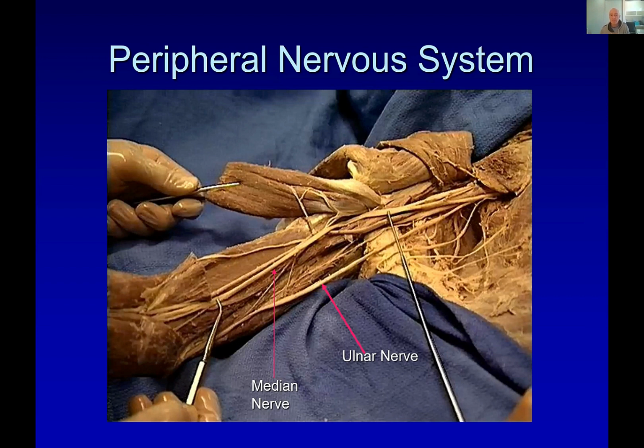And this is an example of your peripheral nervous system. And it looks scary there, lots of nerves, hey? But they're pretty simple. They're not too difficult to understand. And I've just got a couple highlighted there, your ulnar nerve and your median nerve. And they're probably a little bit displaced in this cadaver, but again, having an understanding of where they lie can completely change how you treat or where you treat.